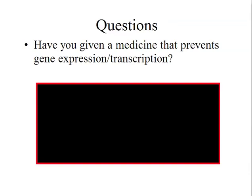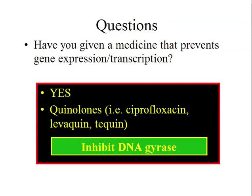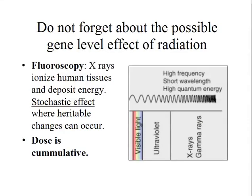We've already gone over this question. Do you do stuff in clinical practice to alter gene expression and transcription? The answer is yes. What are some other DNA level alterations in orthopedics? And one of the things, don't forget, is your fluoroscopy. Everything we do in the operating room. The energy that's generated on the production of X-rays can now cause DNA level alterations that can cause cancer, genetic effects in a stochastic model.